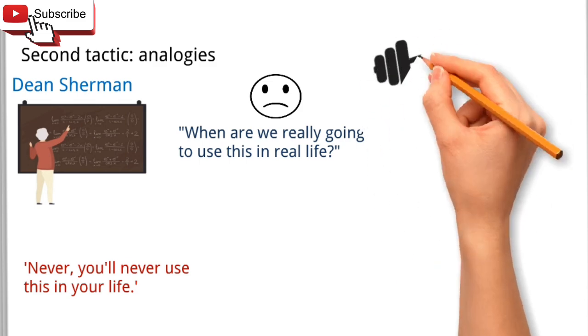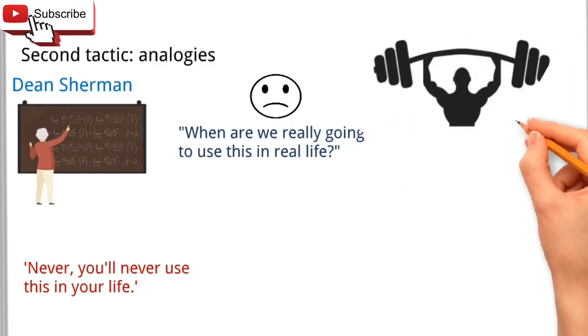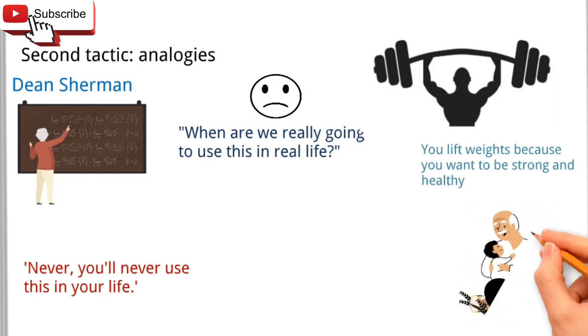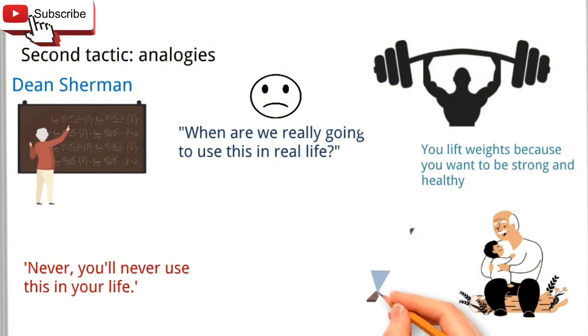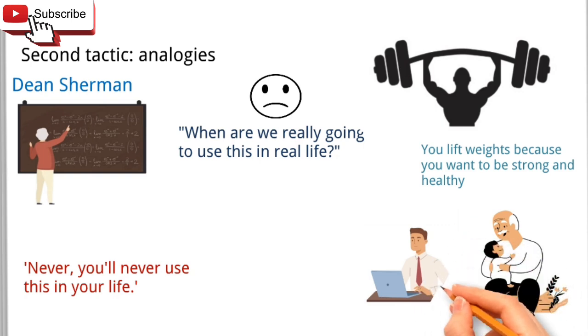But here's the thing, you don't go to the gym and lift weights because one day someone might lay you down in the middle of the street and put a barbell on your chest and ask you to bench press. You lift weights because you want to be strong and healthy. You do it so that one day, you can lift your grandchildren without being sore. You do it so that you can carry your groceries. Math is the same. You do math exercises to improve your ability to think logically so that you can become a lawyer, a doctor, or an architect.